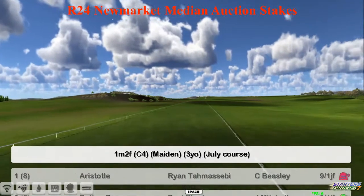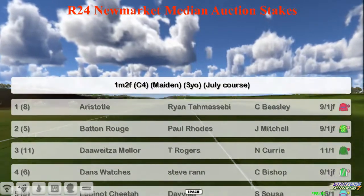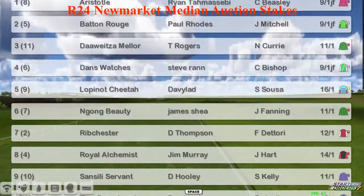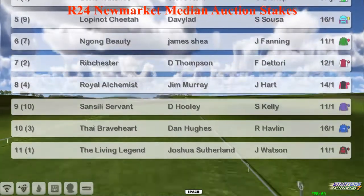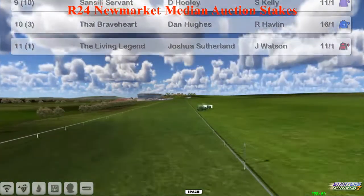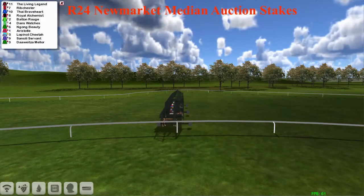Here at Newmarket for the 10 furlong maiden stakes for three-year-olds here on the July course at Newmarket. We've got Aristotle for my stable in number one, Baton Rouge for Paul Rhodes, Daiwitza Mela for T. Rogers, Dan's Watchers for Steve Rann, Lopinot Cheetah for Davy Ladd, Ngong Beauty for James Shea, Ribchester for D. Thompson, Royal Alchemist Jim Murray, Sansilly Servant for D. Hooley, Ty Braveheart for Dan Hughes, and completing the lineup, we've got the Living Legend for Josh Sutherland.